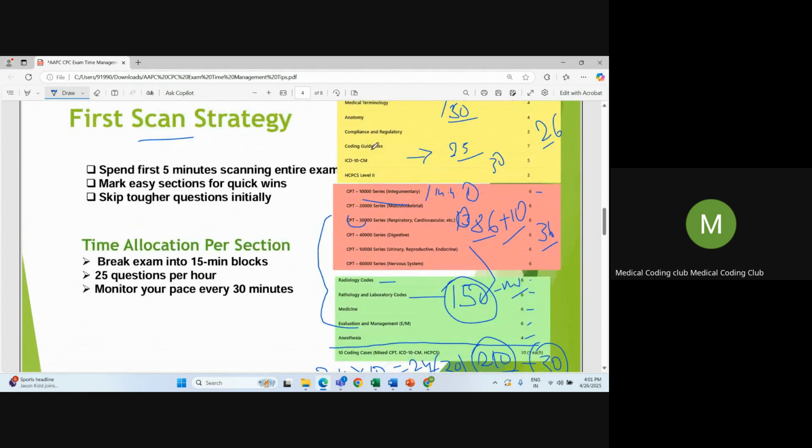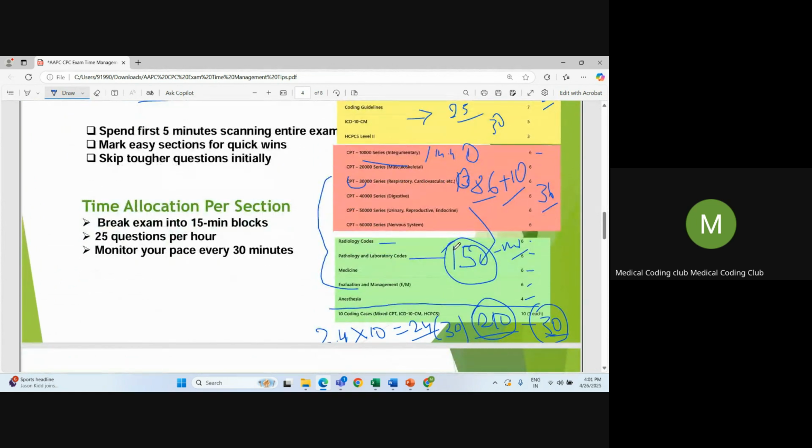So far, I think you got some idea on time distribution. It depends on the individuality. So that's why I have broken the exam into 15-minute blocks and 25 questions per hour. If you keep in your mind that you need to attend 25 questions per hour, then you are good. And also monitor your pace every 30 minutes. Sometimes when you are struggling with any question, you may start forgetting how much time is running. That's why it is important.